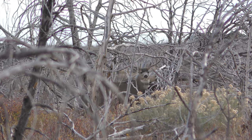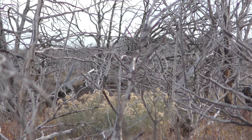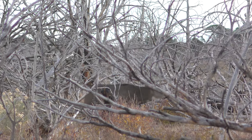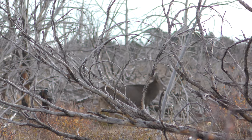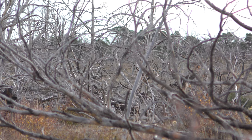Watched them for a little bit. Nothing to shoot in there. Well, there's one good buck. He was like 26, 27 wide. You'll see on the video. He was a pretty good buck as far as width and maturity goes, but just not quite what we're looking for. So we made a few hikes, glassed some elk, seen some more deer, seen some turkeys.